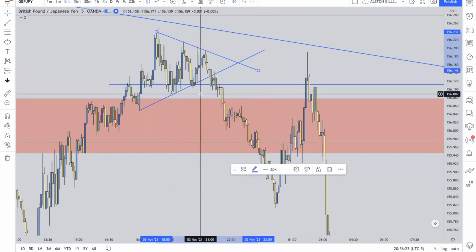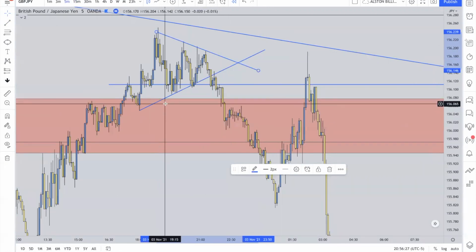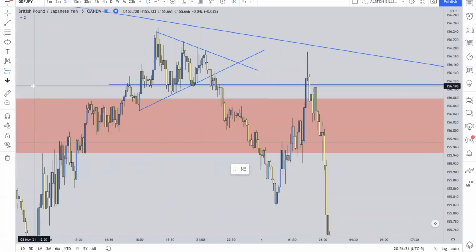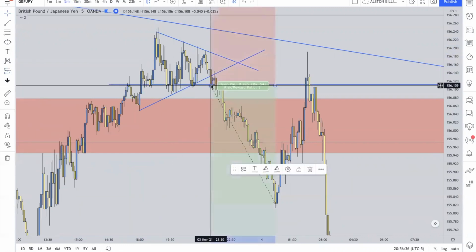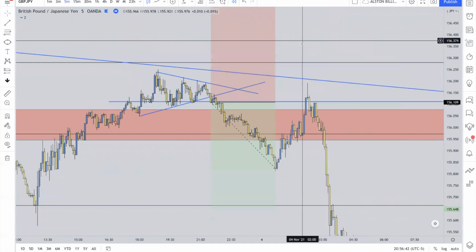pattern right here. So what I did to actually catch this entry, is to trade this on the breakout of this pattern, right? So my entry was roughly on the breakout right here. And this was a strong candlestick that broke out. My entry was pretty early before London session, but I already got some sort of confirmation.